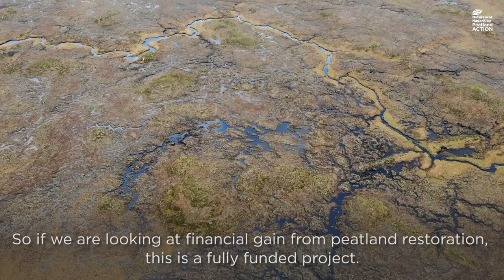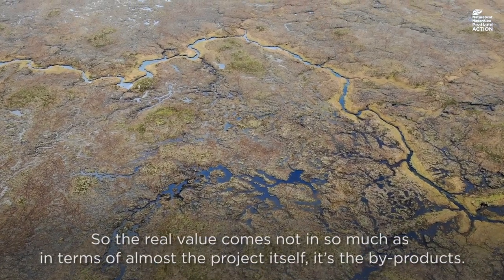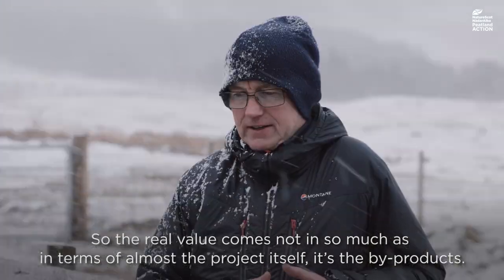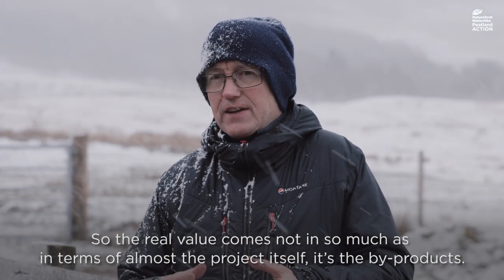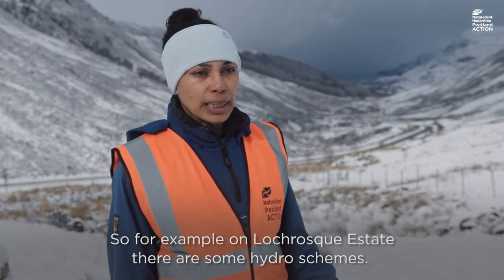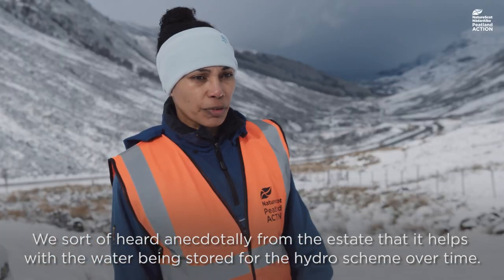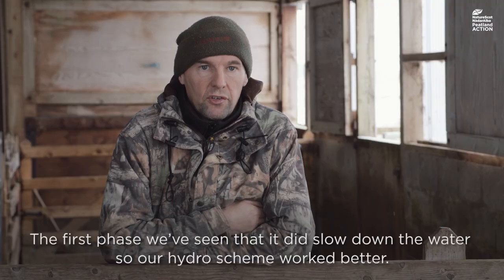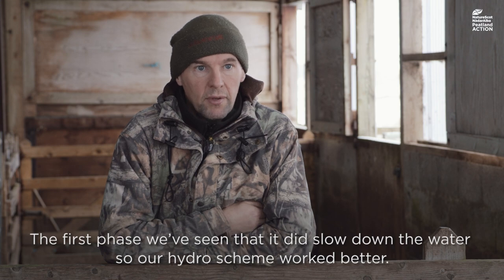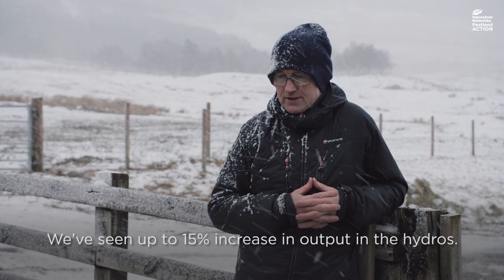So if we're looking at financial gain from peatland restoration, this is a fully funded project. So the real value comes not so much in terms of the project itself, it's the byproducts. For example, on Lochroske estate, there are some hydro schemes, and we've heard anecdotally from the estate that it helps with the water being stored for the hydro scheme over time. The first phase, we saw that it did slow down the water, so our hydro scheme worked better. We've seen up to 15% increase in output in hydros.